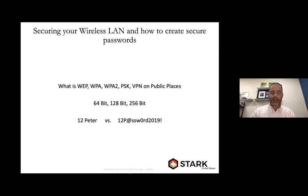People ask me, online password storage, is it safe? Should I save it on a browser? It is safe if you use safe passwords. Companies that do store passwords online also have been hacked.